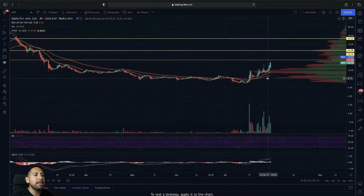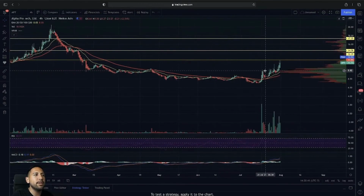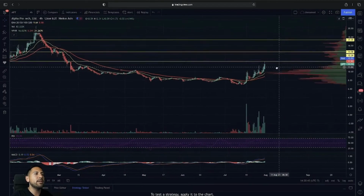However, as you guys can see, the 20 MA is finally crossing above the 50 pretty strong here, with the 20 MA curling up. We have a lot of momentum that could give us that breakout. So breaking over $12.39 is our first resistance. And the next one I want to go over is $14.58.